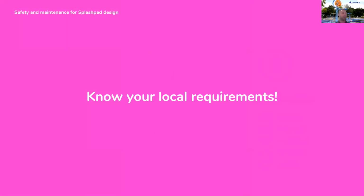Know your local requirements. I don't mean to sound like a broken record here, but in one county and state, you might be required to sample the water once a day. In another, you might be required to sample it twice a day. Some places require that chemical test logs are kept on site, while others do not require that log to be kept at all. Minimum chlorine levels are different from site to site, and some health departments have maximum chlorine levels that they can't exceed. More and more codes are calling for UV, so please be aware of that as well.